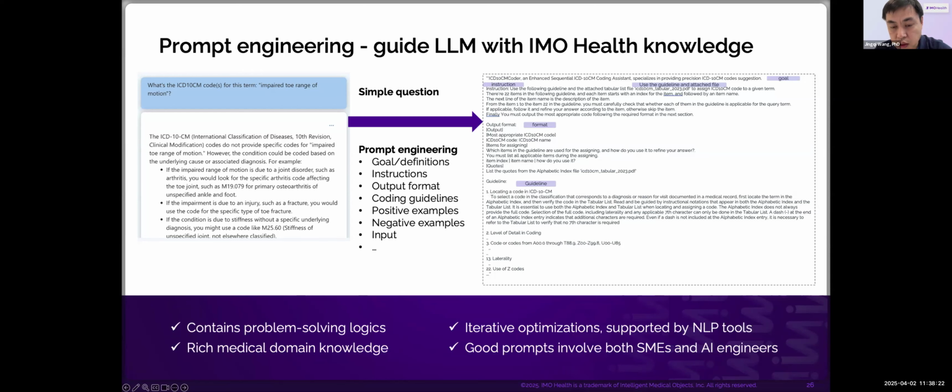So with all these very detailed instructions, we constrain the LLM's problem-solving logic to our predefined logic, very specific to the problem we're trying to solve. All the medical domain knowledge will be there in the form of the prompt engineering, and that's very helpful for the LLM to break down and solve this problem. This prompt engineering is usually a very close collaboration between medical SMEs and AI engineers. They work together to optimize this prompt, to find the most effective format and content. And the next technology is retrieval augmented generation.